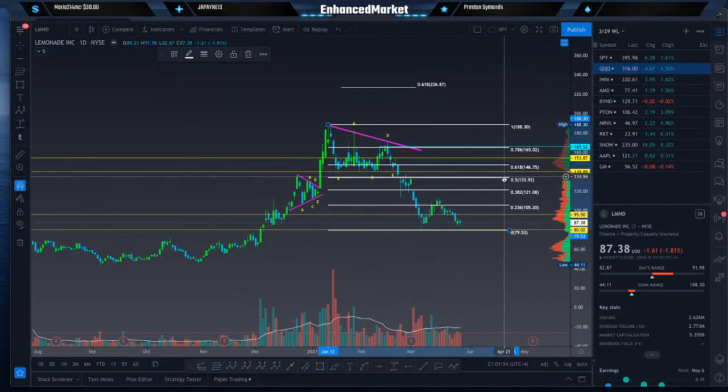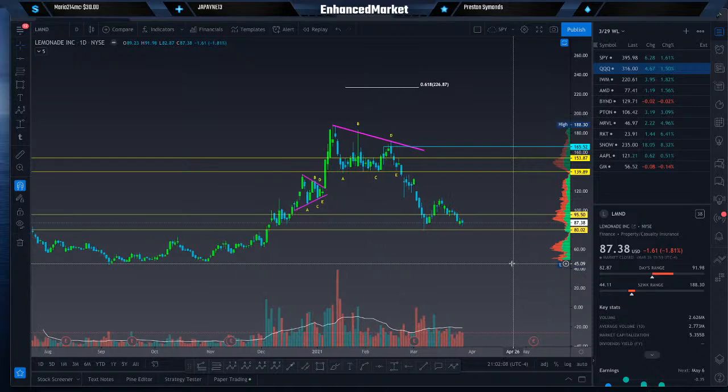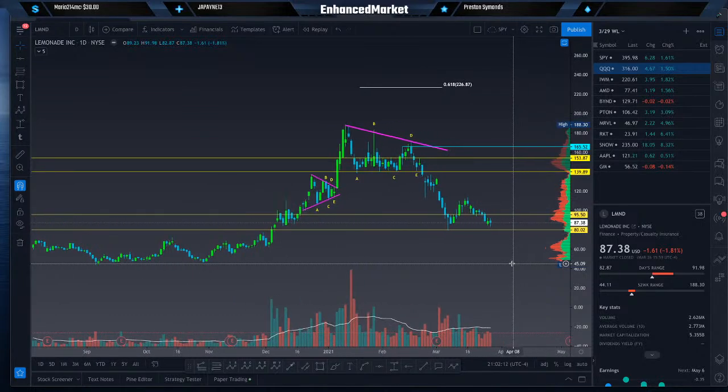Right, cup and handles are valid over the 0.5, so this could be a reverse cup and handle, which means, right, we would see more downside. Oh, their insurance, got it. Awesome, Preston. Need to see where it goes here. This could be the bottom. I think we need more data.